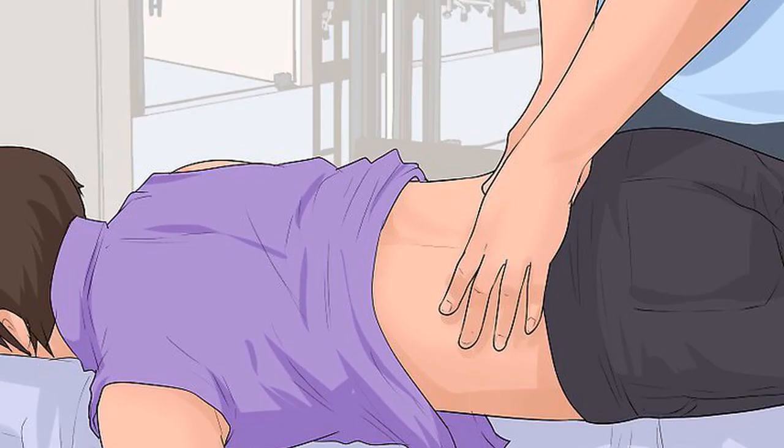Look into a chiropractor or an osteopath. Sometimes an adjustment is needed in your back to help you heal. Seeing a chiropractor or an osteopath for an assessment is an excellent idea if you find that your back pain is not getting better on its own.